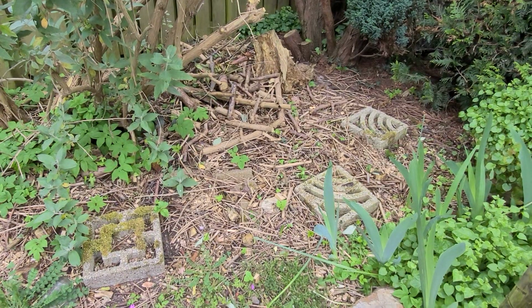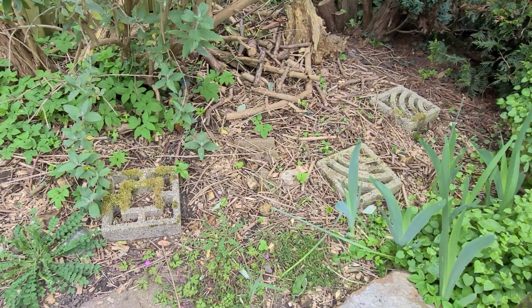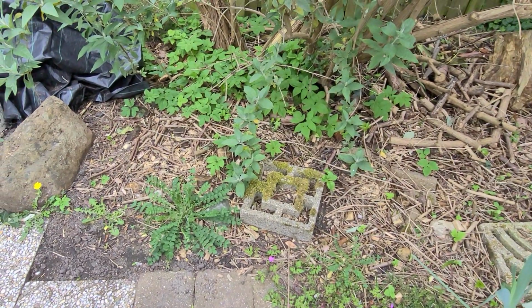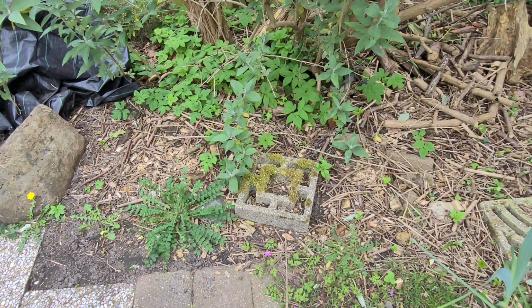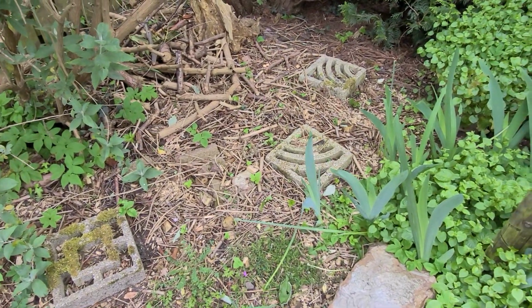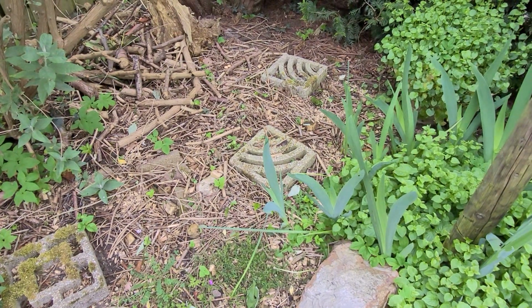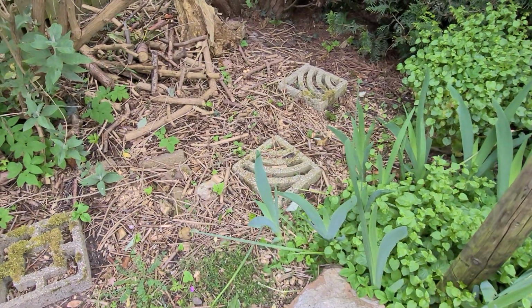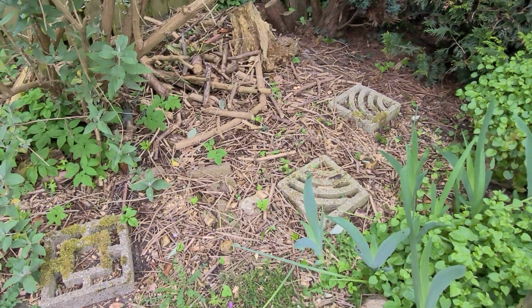A couple of years ago this was just sand. There was nothing there, and then I started collecting little twigs and branches, and I added some wood chips that I had bought in the store before I had my shredder, and things are paying off.